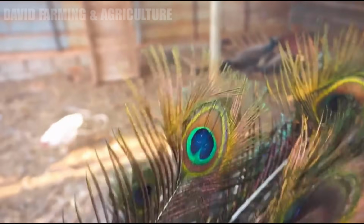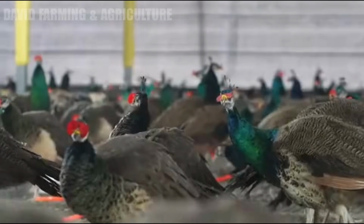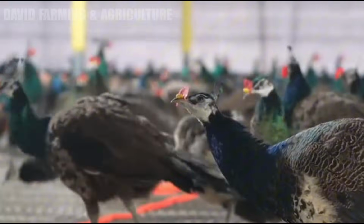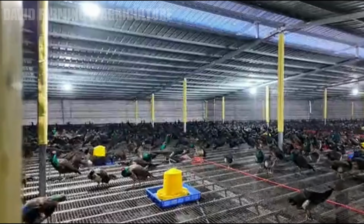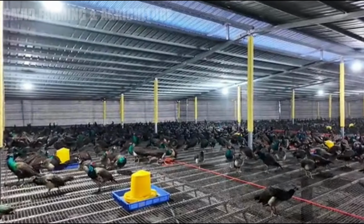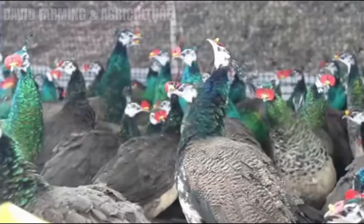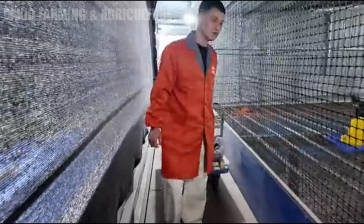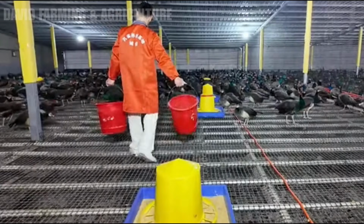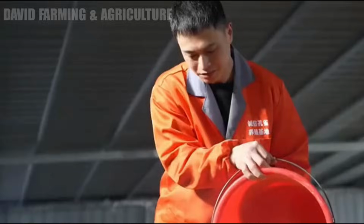A 5 or 6 month-old peacock can bring in a profit of 300 to 400 yuan, and one raised for 5 years or more can sell for more than 10,000 yuan, equivalent to more than $1,300 US. Chinese farmers say that raising peacocks is low cost, highly efficient, saves time and effort, and does not take up much arable land. It is also easier to clean and less polluted than a regular poultry farm.